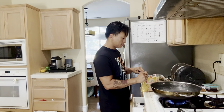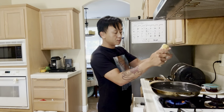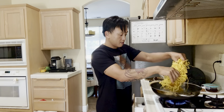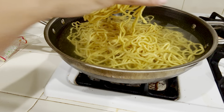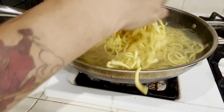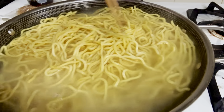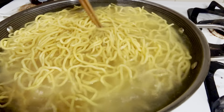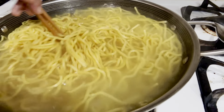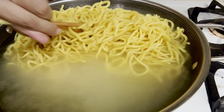Noodle right here, very simple, y'all. All you have to do is kind of untangle it, do it very fast. There you go. The reason why I am cooking this is because I want to get rid of all the oil that was in the bag, and on top of that, these noodles are already cooked. So I'm just gonna try to clean it up. And that's how I clean it up.